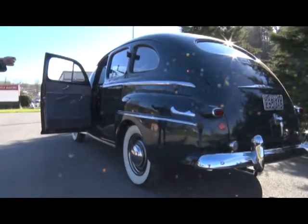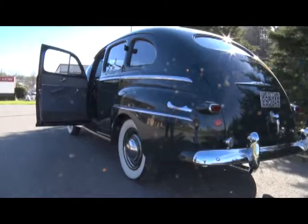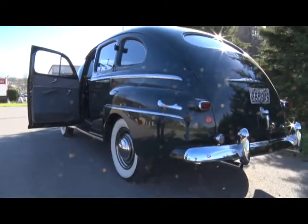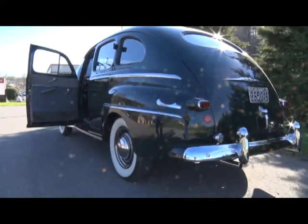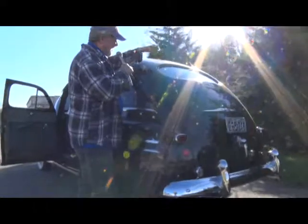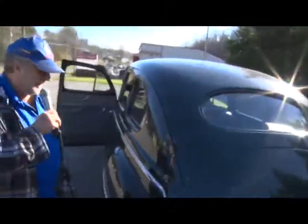Two and a half hours there, and 2.5 hours back. That's probably the longest trip I've been on in this car. I'm trying to think of anything else I need to tell you guys. You can see the top again is in great shape. The window's in great shape. The rubber's in great shape.